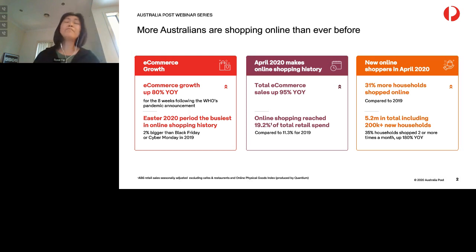Easter is now the biggest on record. It's actually 2% bigger than Black Friday and Cyber Monday, our largest, biggest event just passed. Online spend was up 95% in April. As a result, now the online penetration has reached new highs of 19.2%. So that's a massive jump from what we saw pre-COVID, just over 11% then.